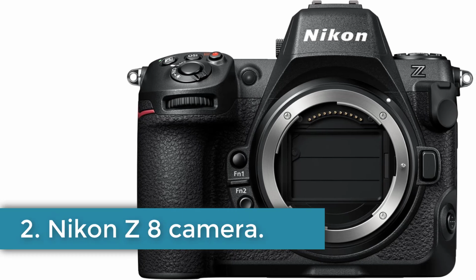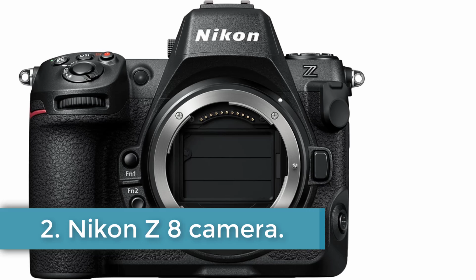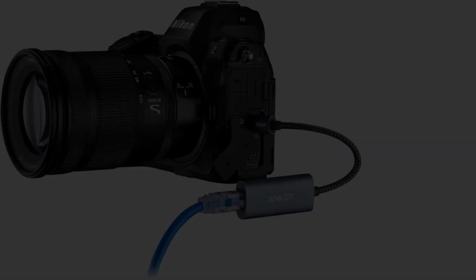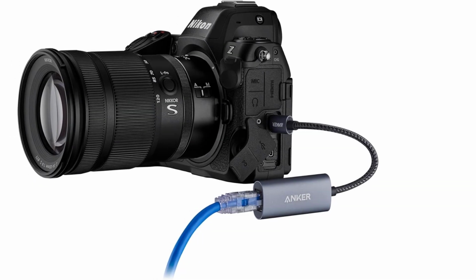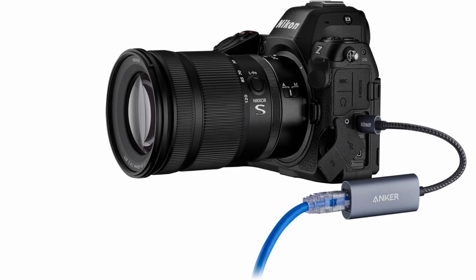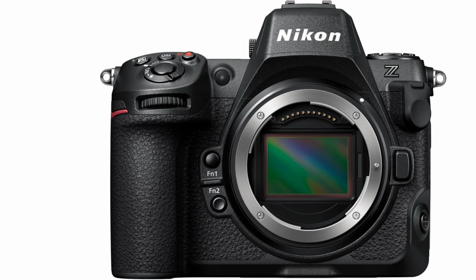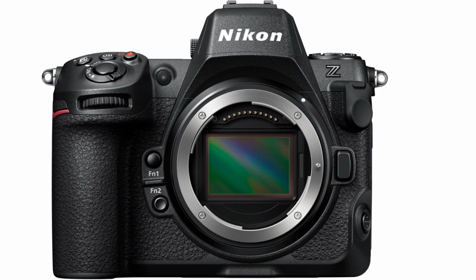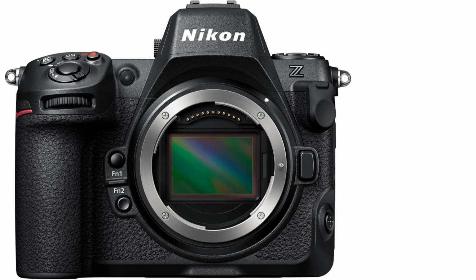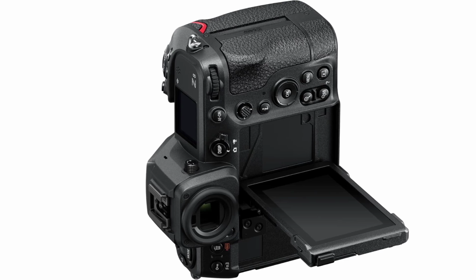Number 2. Nikon Z8 Camera. The Nikon Z8 is a cutting-edge camera featuring a 45.7 MP stacked CMOS sensor paired with the powerful EXPEED 7 processing engine, delivering exceptional image quality and performance. Its advanced autofocus system, developed using deep learning technology, offers precise subject detection and 3D tracking, even in low-light conditions as dim as -9 EV.